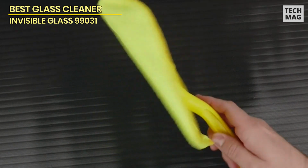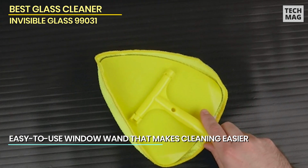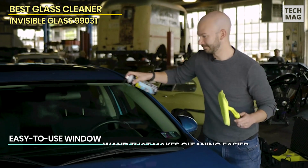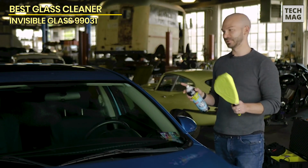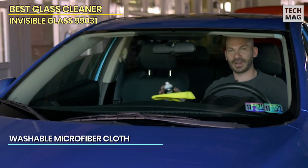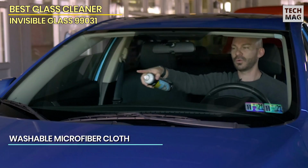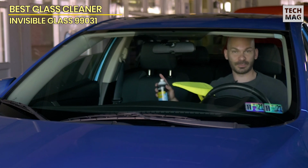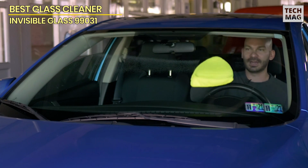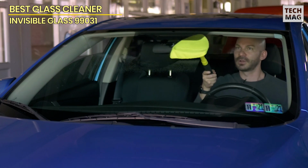The combo also includes the Invisible Glass Premium Glass and Window Cleaner, known for its streak-free formula that leaves your windows crystal clear. Reviewers praise the tool for its ergonomic design and the cleaner for its powerful, residue-free performance. This combo kit is perfect for both auto and home use, providing superior cleaning for all your glass surfaces. Compared to other glass cleaning products, the Invisible Glass Combo Kit stands out for its convenience and effectiveness, making it a must-have for any car care enthusiast.